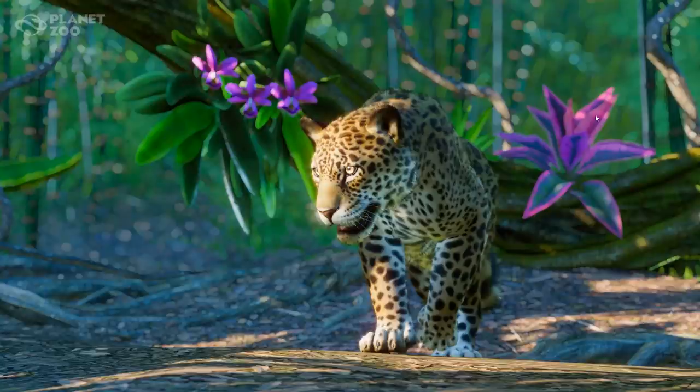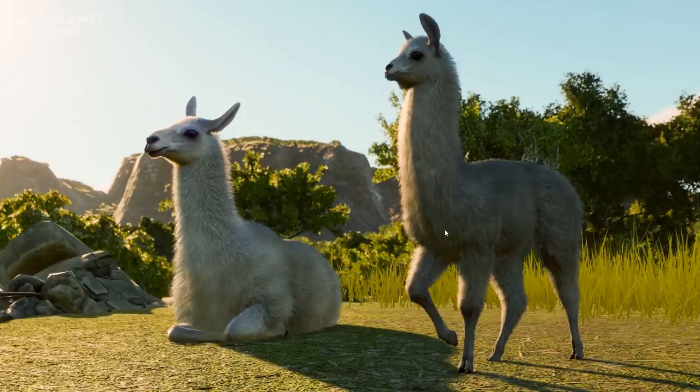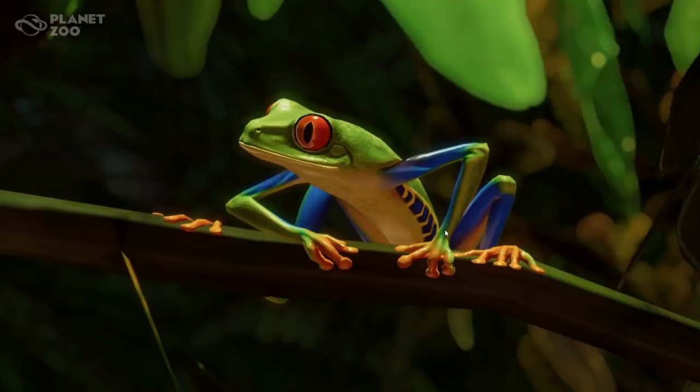But we're not only getting the jaguar, we're also getting a llama. And they're just super fluffy and so adorable. Like, oh, I love them already. I love all the animals already. And another animal we are going to get with this South American pack is the red-eyed tree frog. So I'm guessing this is going to be one exhibit animal and the rest will be habitat animals. But nonetheless, I'm really excited because this one looks really beautiful. So it's gonna be a great addition to our zoos.